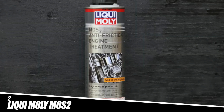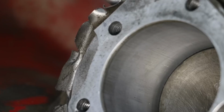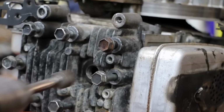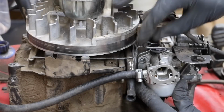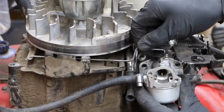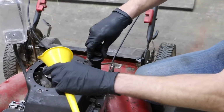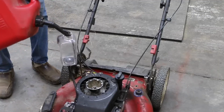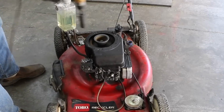2. Liquimoly Most2 Anti-Friction Treatment. Not only does the Most2 treatment from Liquimoly guarantee smoother performance, but it also scientifically delivers on that promise. This treatment is crafted in Germany and trusted by mechanics throughout Europe and the United States. It is composed of molybdenum disulfide, a mineral compound that is dark in color and slippery, and it forms connections with the metal surfaces of engines.